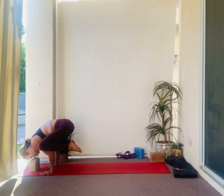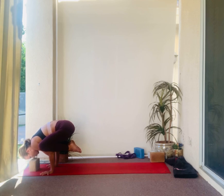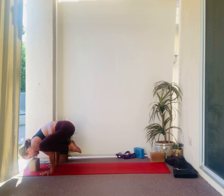It's really principles of chaturanga here. Shoulders in line with those elbows. Core is at work. Elbows close to the sides still.